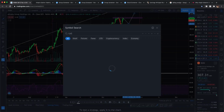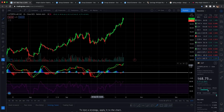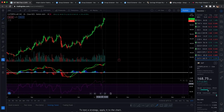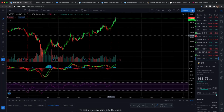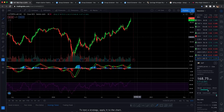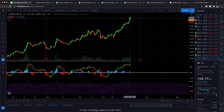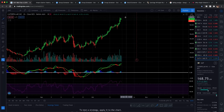Okay, Caterpillar. Cat is super extended. The RSI is super high, so it's super risky to play it. It's going super strong though. But again, this cat is also included in the S&P 500. Remember that. So if the market falls, this is going to fall as well. So for this, I would say there's no room to go up more, but I can see it to the downside.